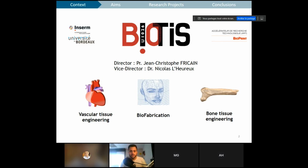First of all, a few words about the BioTis unit based in Bordeaux. We have 3 main axes of research. The first one is the vascular tissue engineering. The second one is bone tissue engineering, and we have also a biofabrication unit to answer and to modelize pathological models.